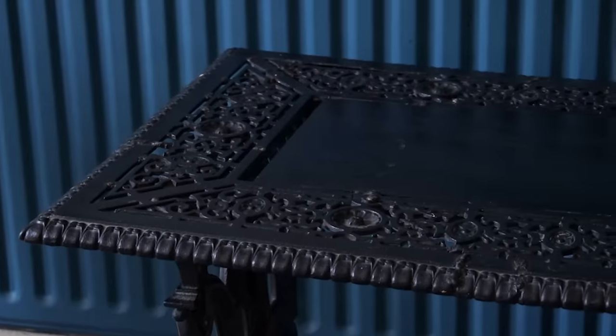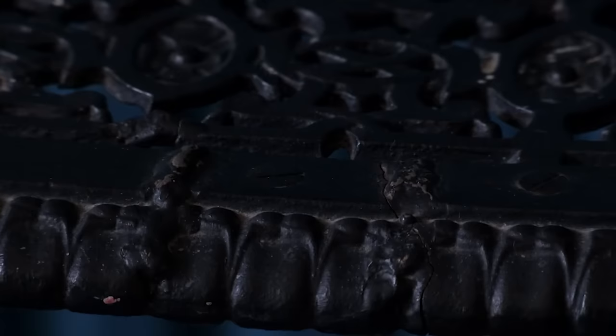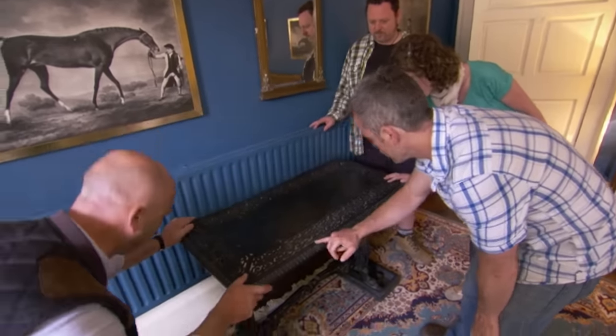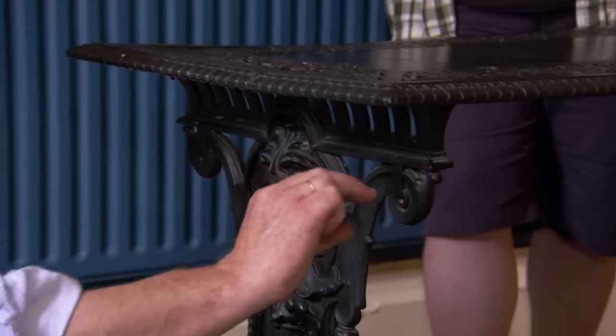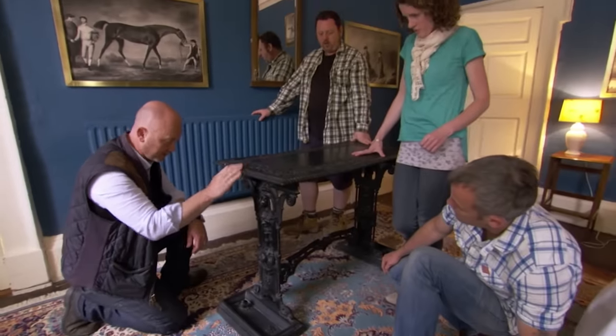Yeah. It's had a big repair. It's cracked at some time in the past. It's been welded, but see all these little dot welds where it's been? Sure. It's an unusual one, with the stick stand at the side. See this hole here? It would have had a bar coming out like that. And it sticks down, so it's a hall table. It's English, and it's 19th century, so it's not right for this house at all.